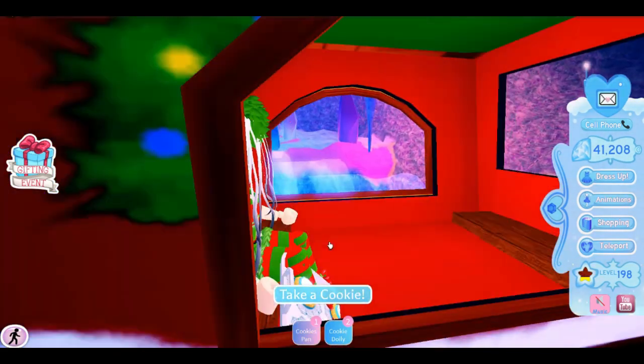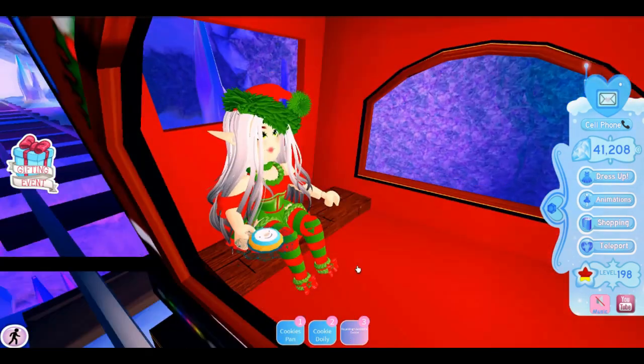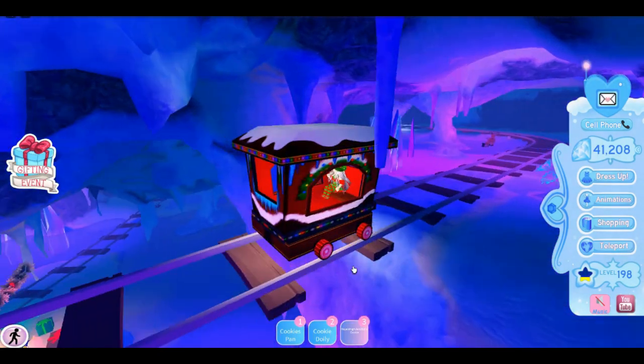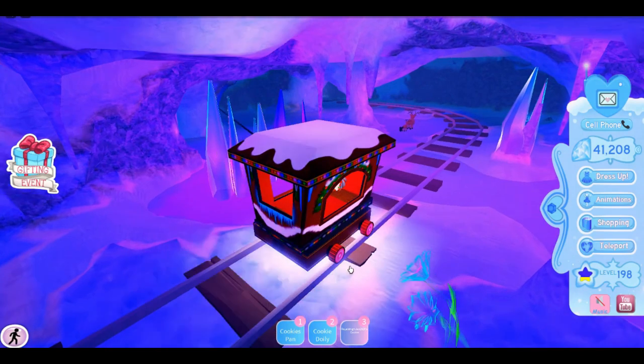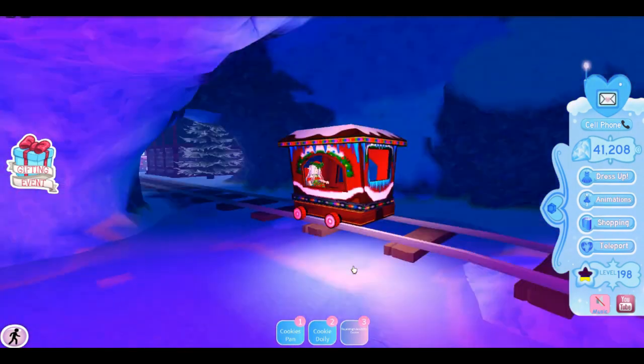Oh, let's take a cupcake. I mean, a cookie. Let's take a cookie while we're in the train. Oh! It looks so pretty. Look at those clear little icicle flowers. Look at the reindeer on the ice. That's what I was talking about. Whoa!